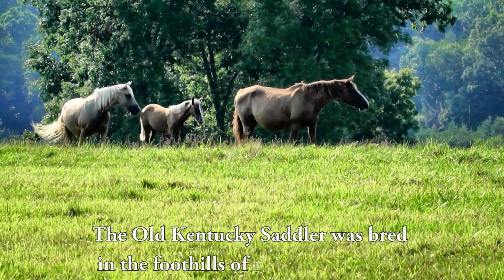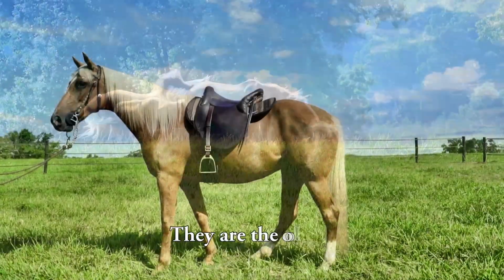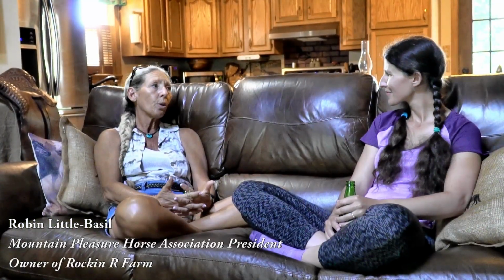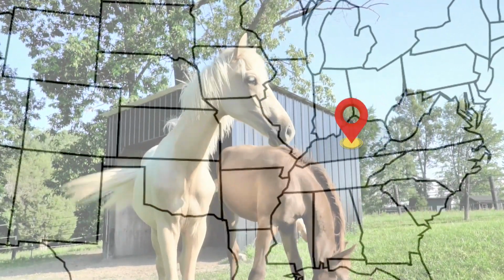The Old Kentucky Saddler was bred in the foothills of the Appalachians. They are the oldest gaited horse breed in North America. They're a fabulous breed. They're a heritage breed. They're Kentucky's history. You know, they really are. They were bred right here in eastern Kentucky.